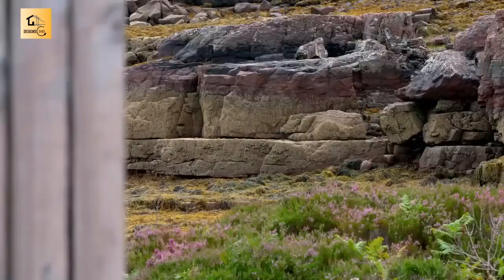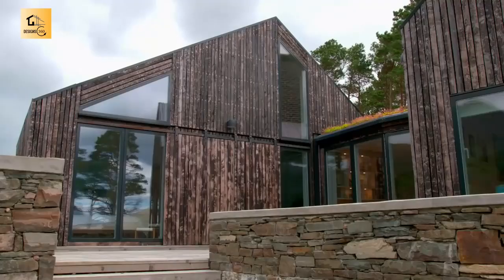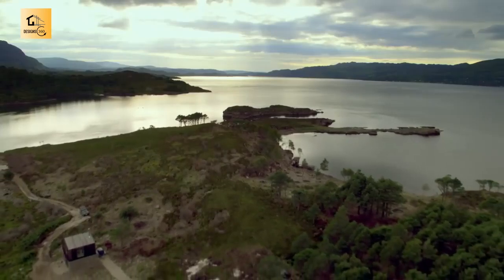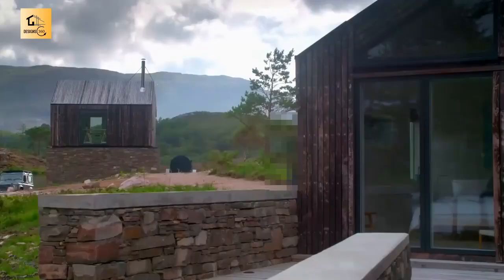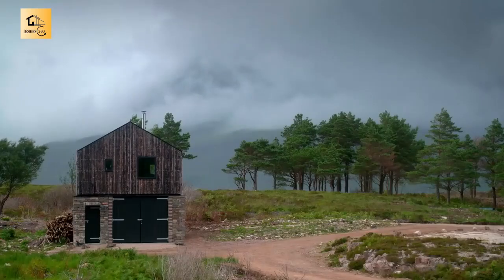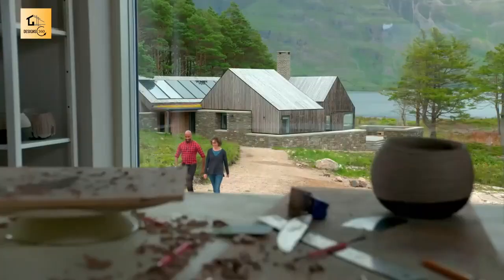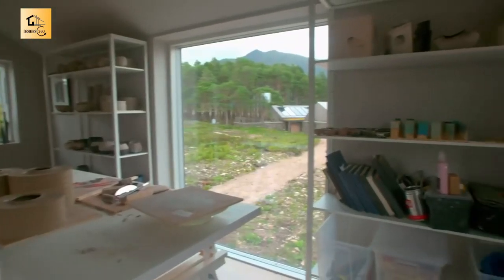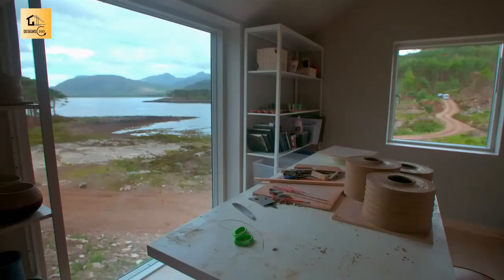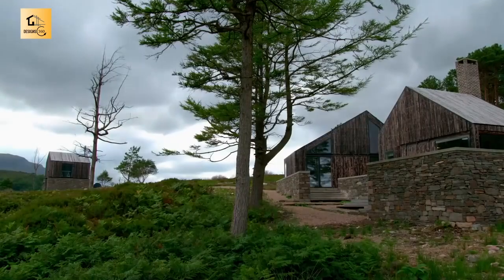Any house built here has to be super resilient, so to protect the wood cladding, the builders charred the timber. Burning the surface of the wood forms a weather-resistant barrier against the lashing wind and rain. Lochside isn't just where Michelle lives, she also works here too, in a studio a stone's throw from her house, also designed by Tom, her architect.